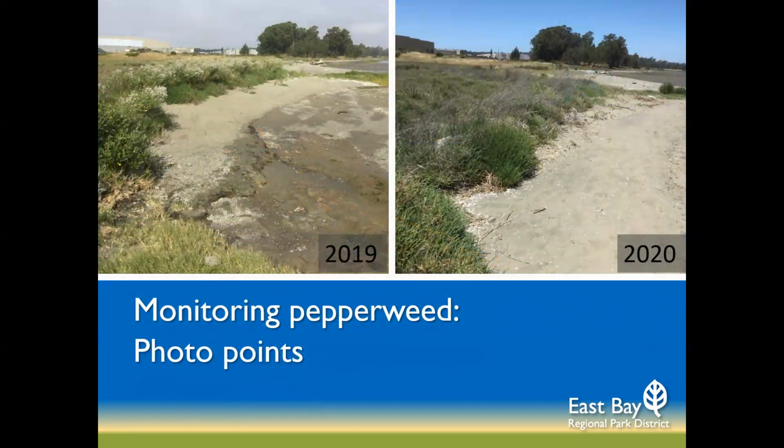So this is one of our photo point comparisons. On the left is the first time we took the photo in 2019, and on the right is post-treatment in 2020. So on this berm here, this is all pepperweed with the white flower on top. And this is again pre-treatment. After treatment in 2020, this same area, these are the gray dead stalks of that pepperweed. And this is the same time of year, and I want you to note there are no live blooming pepperweed plants in the post-treatment photo in 2020.